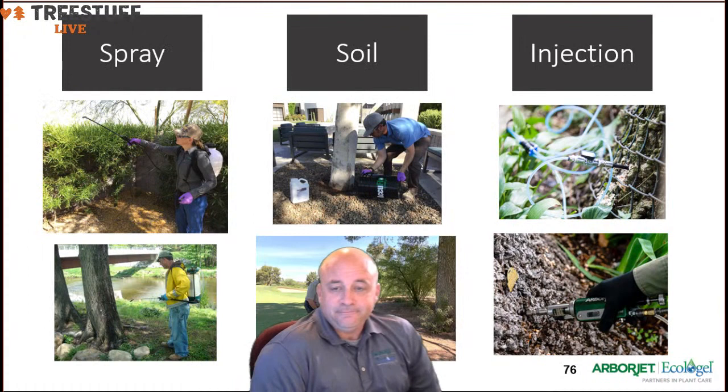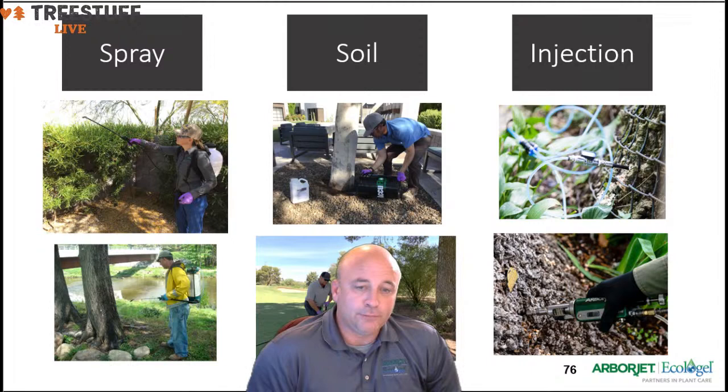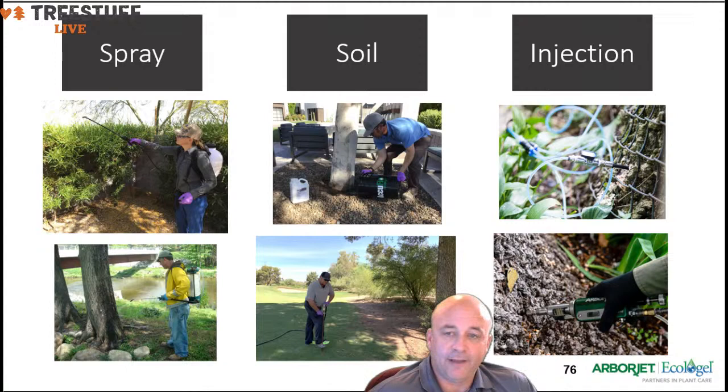So, foliar sprays on the landscape, bark sprays on the bottom, soil drenches. You can use injectors. We're going to talk about that, and we're going to get into injections and the different methods and all that coming up to go through this beginner's look.